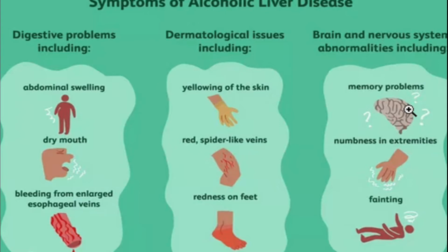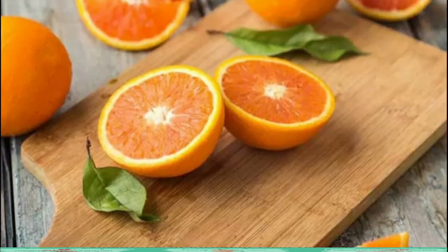If you're having memory problems, numbness in the extremities, you're fainting, you just get dizzy all the time, these are definitely signs that you have some type of liver disease, which could be from alcohol abuse, drug abuse, or pharmaceutical drug abuse, such as over-the-counter medications, pain pills, things like that. These can all actually cause these issues because they're all related to liver disease.